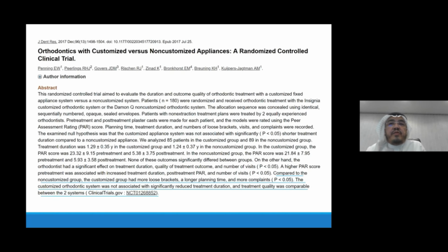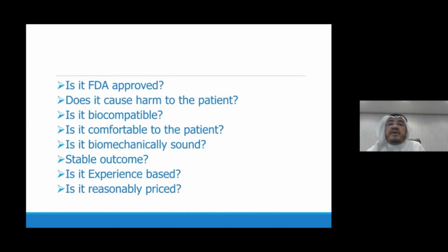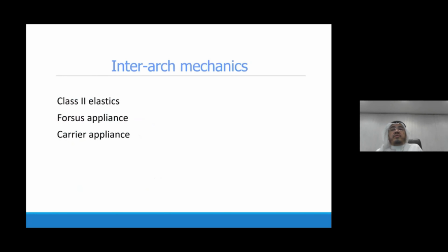Is it FDA approved? Yes, it's similar to our regular brackets. The only difference is that it solves the problem of having customized brackets for every single patient. If we look at all that we do, it's almost similar. We sometimes do things that are evidence-based, but they're really causing a lot of problems, and we still love them, like the class 2 elastics.